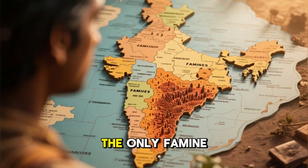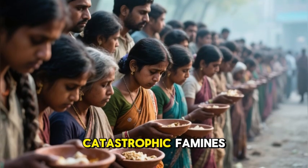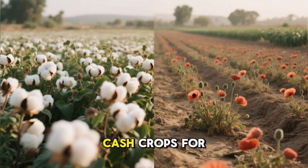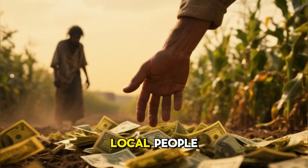This wasn't the only famine. Under British rule, India experienced recurrent, catastrophic famines that killed tens of millions, often exacerbated by policies that prioritized cash crops for export, like cotton and opium, over food for local people.